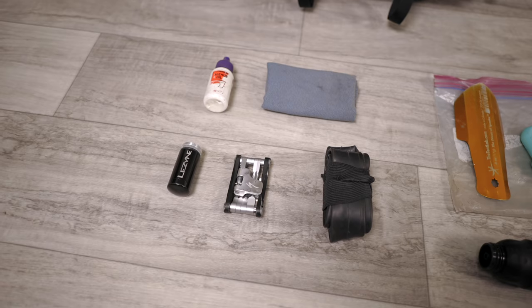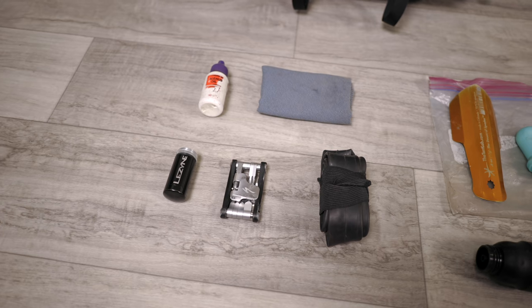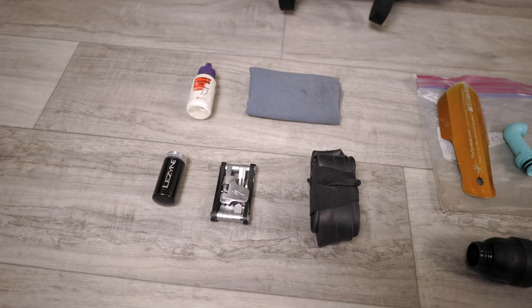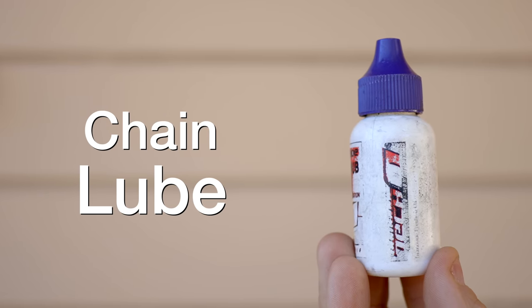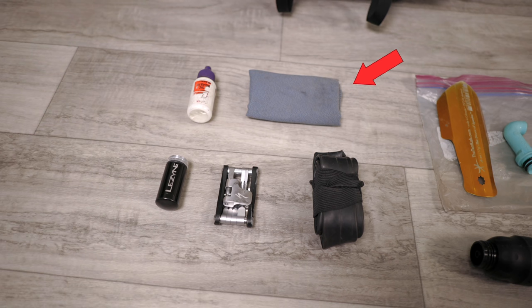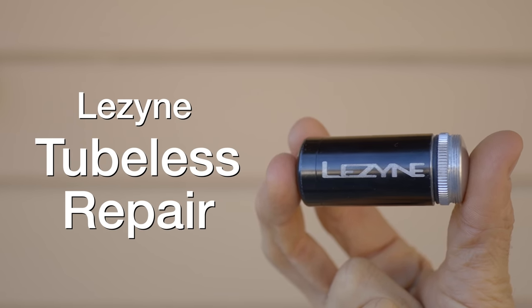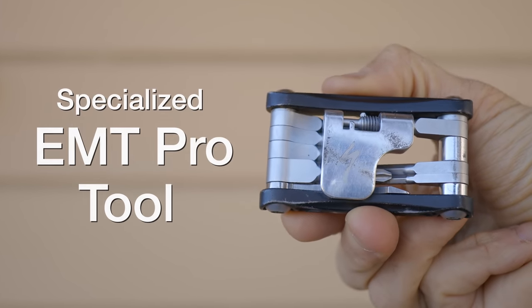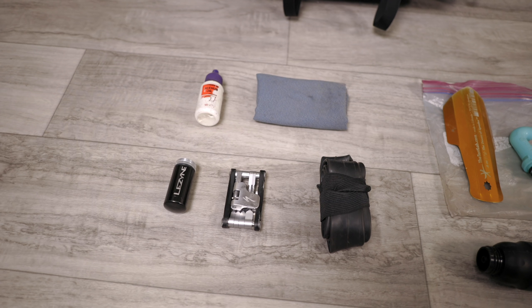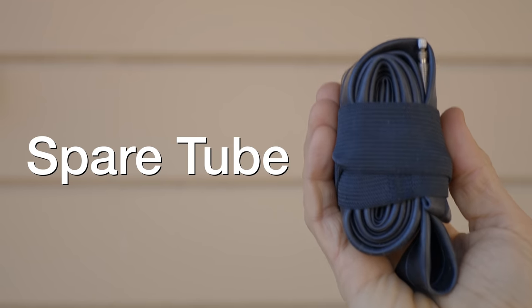And in one of those side pockets, I keep all of my repair items. So all of my tools or things that I need to do repairs while I'm in the field. I keep a bottle of lube for lubricating and cleaning my chain. I have a rag to clean my chain with. A small tubeless tire repair and patch kit. A specialized multi-bike tool, and that does have a chain breaker on there. And I also keep a spare inner tube just in case my tubeless tires do not seal correctly.